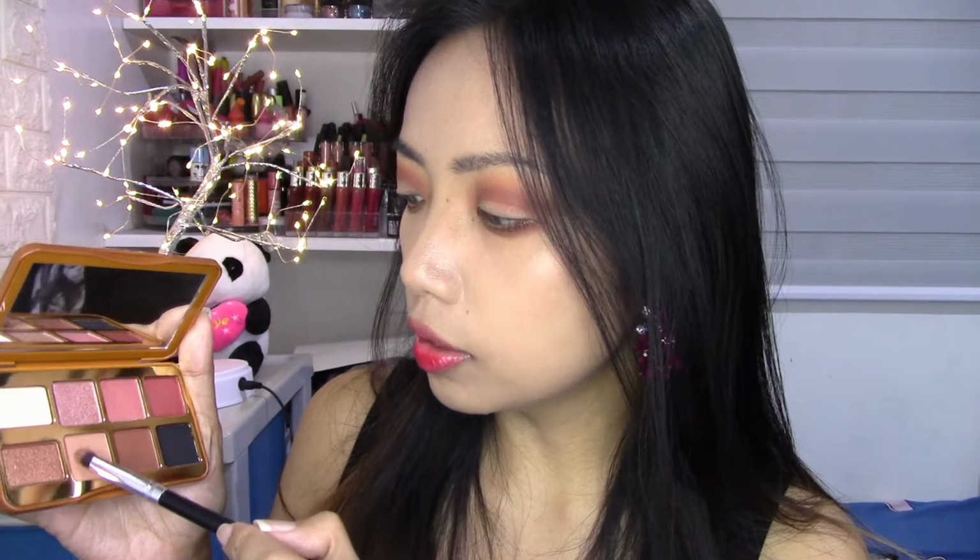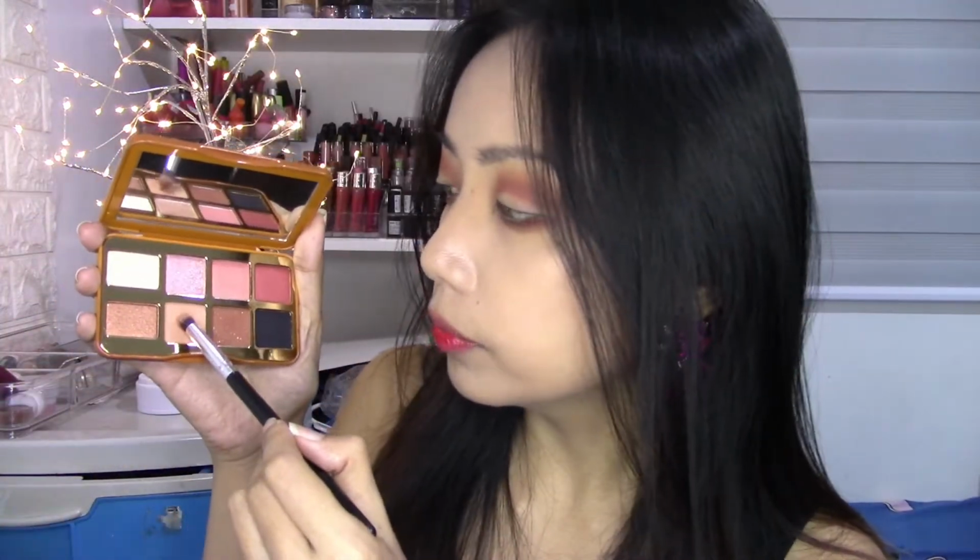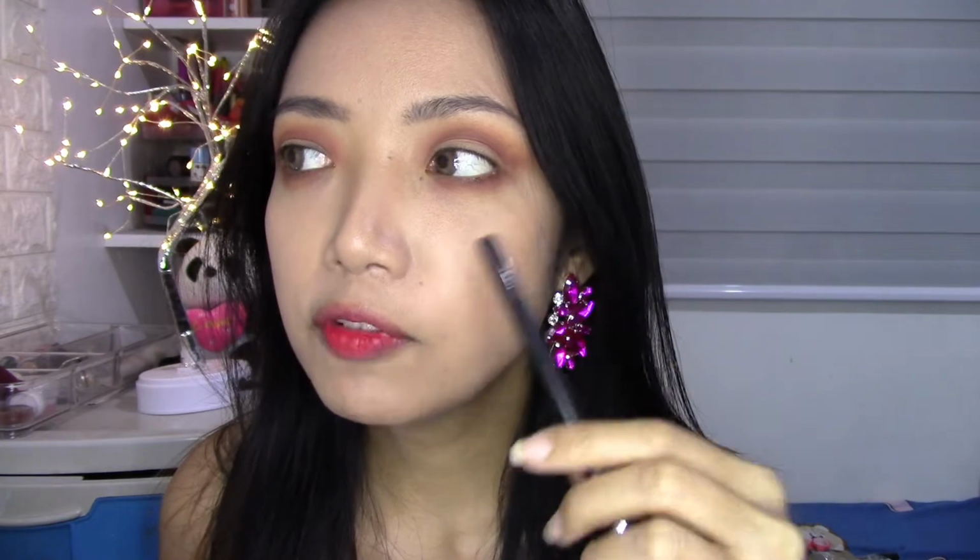And then I am going to blend it out just to tone down the darkness of that. I'm just gonna apply this right underneath the dark brown, this first lighter shade. That looks better. So as you can see, I'm still using the same brush. I haven't switched to a different brush yet, and I don't feel like I have to. I think I'm gonna go back to the first shade. I don't see it looking chalky on my eyes, and this is the type of matte that I like. Even if you layer it, it doesn't look heavy, it doesn't look chalky.